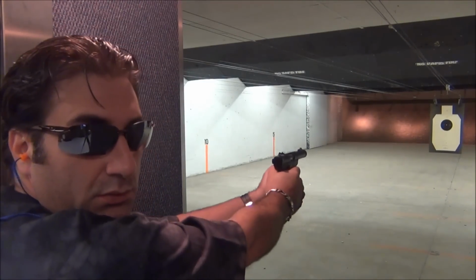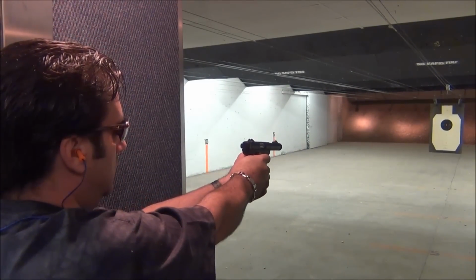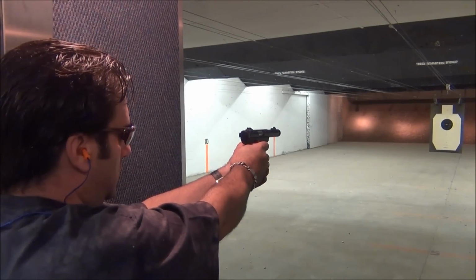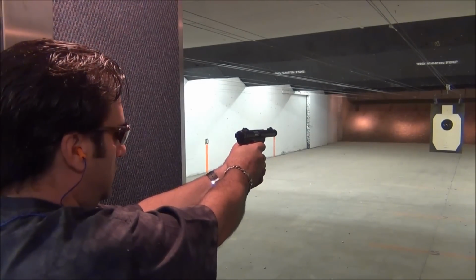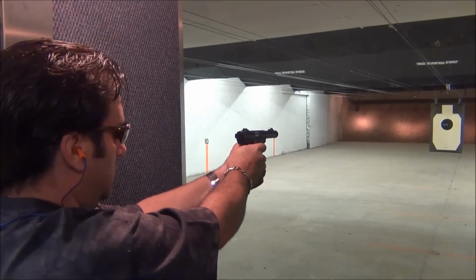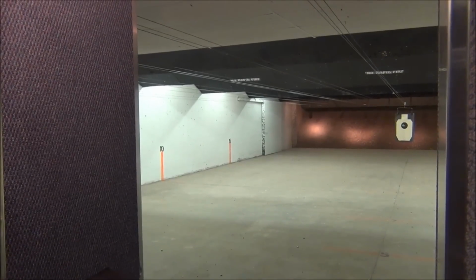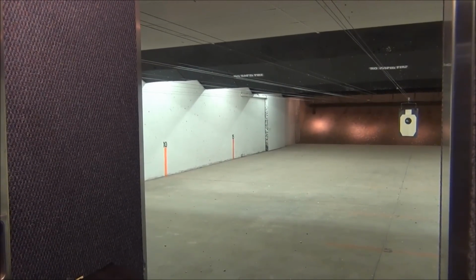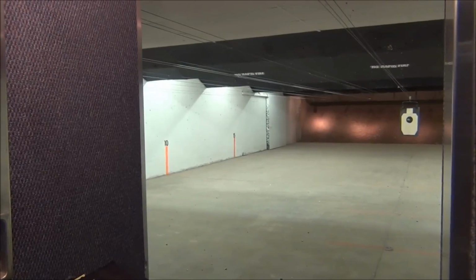Make sure I'm in frame here. Let's do 15 yards in the belly section. We got the head, the chest, and now we'll go for the belly area. I'm just trying to use this target up. Let's see what I can do here.